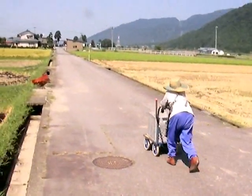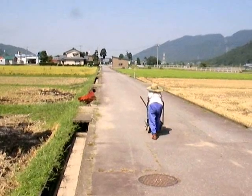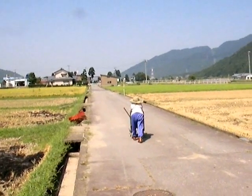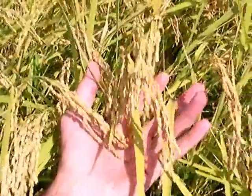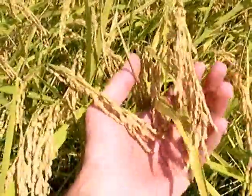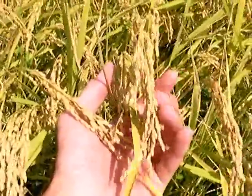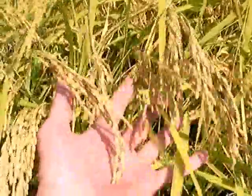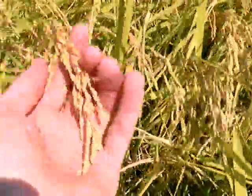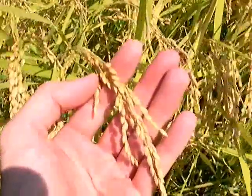Little old lady on her way to the fields. A common sight in countryside in Japan. Look at this beautiful golden rice. My guess is, as soon as that other field is done, they'll be over here doing this one. Or somebody will in a day or two. This stuff is ready. This stuff is really, really ready. Can you see how beautiful and golden it is?